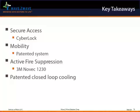Active fire suppression. We use 3M Novec 1230. Patented closed loop cooling. We talked about that, 95% efficient versus the traditional ways of cooling your IT equipment, which translates into more zeros and ones for IT applications, which is a good thing, especially as we know Moore's law tends to drive more and more requirements for IT applications to be deployed.